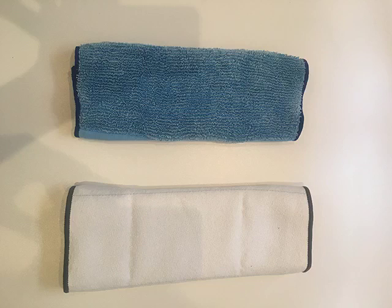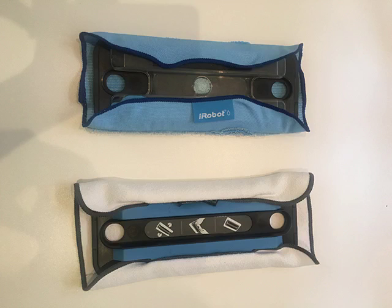Brava comes with 2 cleaning modes, so it's not just a mop, it's also a sweeper, and it's very, very easy to use. So what we have is a wet mopping mode, and a dry sweeping mode, and it's very easy to tell the difference. The blue cloth is the wet, the white cloth is the dry sweeping mode. With the wet mode, we'll show you how that works now.